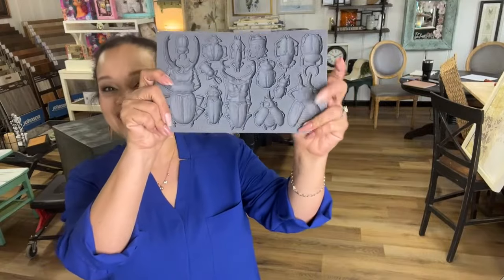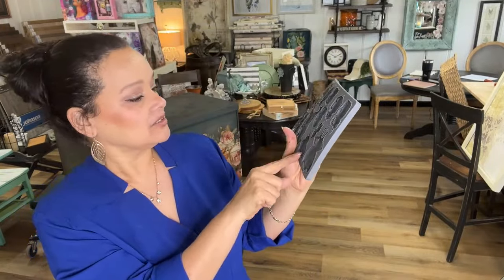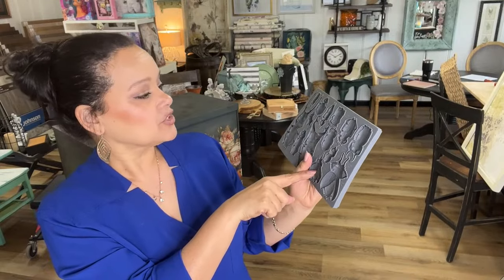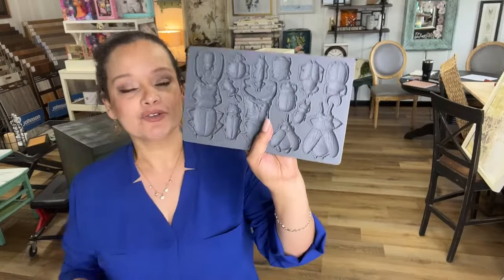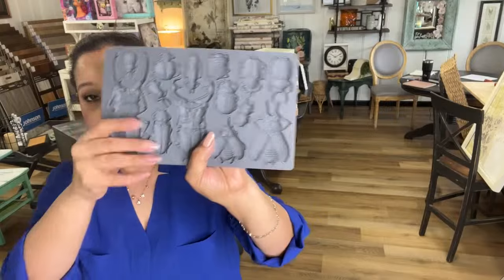So this one is called Specimens. Y'all, this is my least favorite because it's bugs. But I am going to be using this little bee for sure. Everything that they showed that they did was really gorgeous. I just have a huge aversion to bugs.